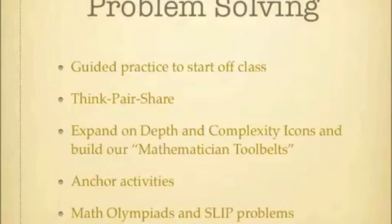We also expand on the depth and complexity icons and build our mathematician tool belts by focusing on specific problem-solving strategies and applying them to specific problems. We also use anchor activities periodically to gauge the students' ability to apply their different problem-solving strategies to a certain problem-solving situation. And we use Math Olympiads and slip problems, which are non-routine, very challenging problems where the solution is not always obvious, and there are many different ways which you could approach the solving of said problems. And we also do the Noetic Learning Competition, which we will do twice a year, once in the fall and once in the spring.